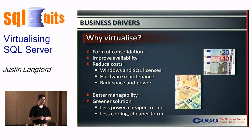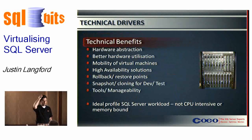And we've got a greener solution. We're using less electricity, so it's cheaper to run and requires less cooling, so that also makes it cheaper. So all of these really add up to improved availability and reduced costs. What are the technical benefits of the virtualization solution?